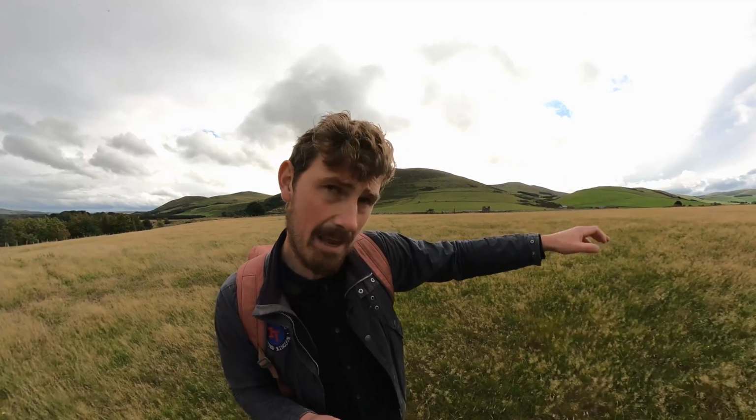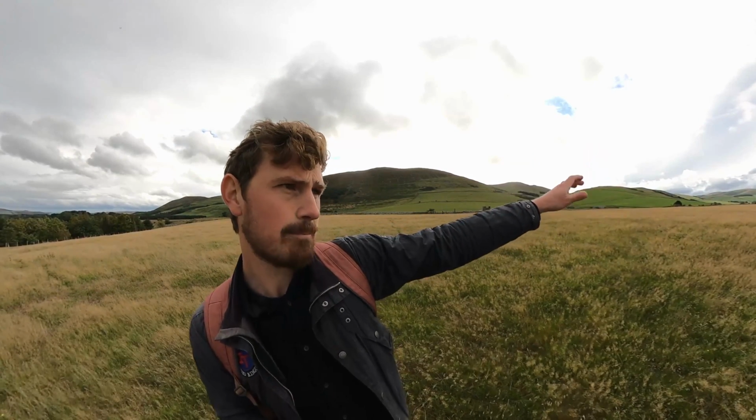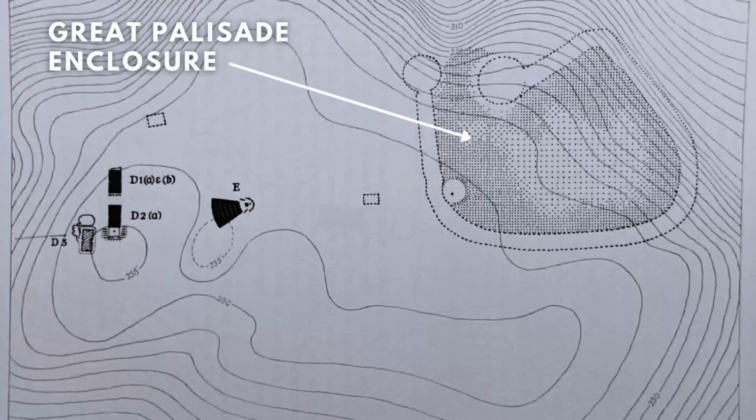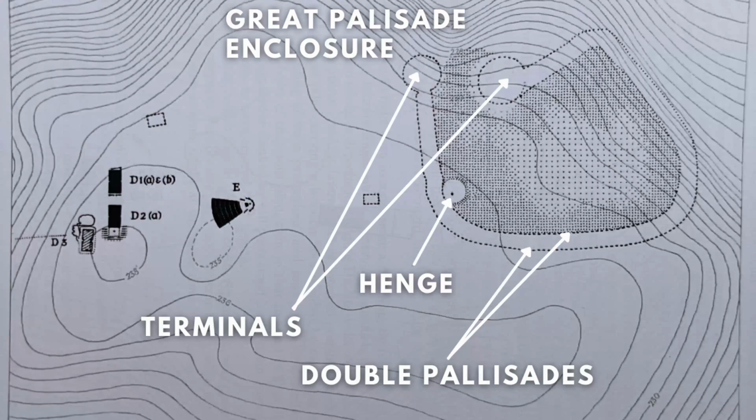Then obviously when the Great Palisade Enclosure is built, they also build the hall and the Germanic temple on a north-south line over there in the western side of the site right here. But over here in the east, the Great Palisade Enclosure is built. So double lines of planks are put in with a gap in the middle and then another line of planks, 2 palisades that create this site. It then ends in 2 large ring terminals which are large enough to have a hall on the inside in the later periods.